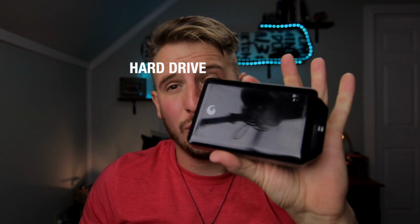Something else I always bring with me when it comes to electronics is a hard drive. I put movies on here. I can upload footage to this. It's always great to have the extra storage with you.